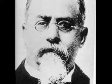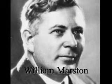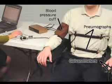But Larson wasn't the first to attempt the polygraph. Others like Cesar Lombroso, Vittorio Benussi, and William Marston built parts of it, such as measuring blood pressure, breathing, and galvanic skin responses. To learn more about how the polygraph works and why it works, I met with Mr. Daniel Ribicoff, CEO of the International Investigative Group, a private investigator that specializes in polygraph examinations.